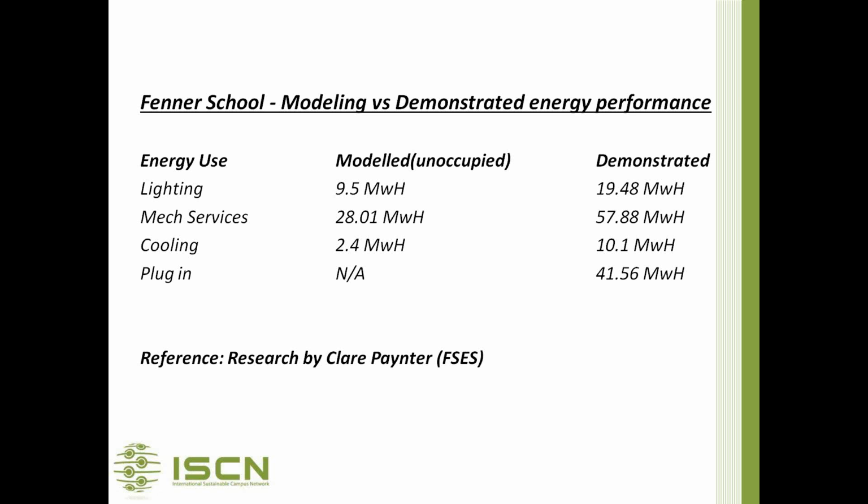We were doing unoccupied modelling, but you can see how significant the plug-in load is, and I think that's the key thing to look at when we're talking about behaviour in a building. That plug-in load is what people choose to hang off the building's energy systems. So that's not only computers, but all the additional peripheral systems that they put into place. It is a very significant component of the operations of the building, and reinforces how important people's behaviour and choice to consume energy is.